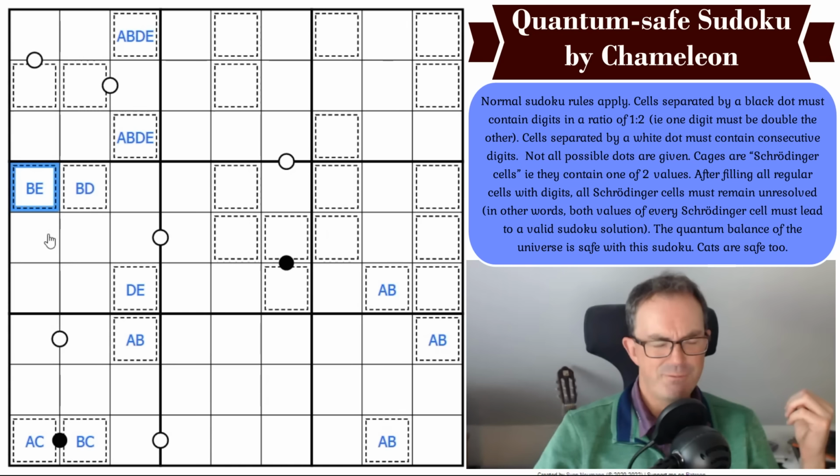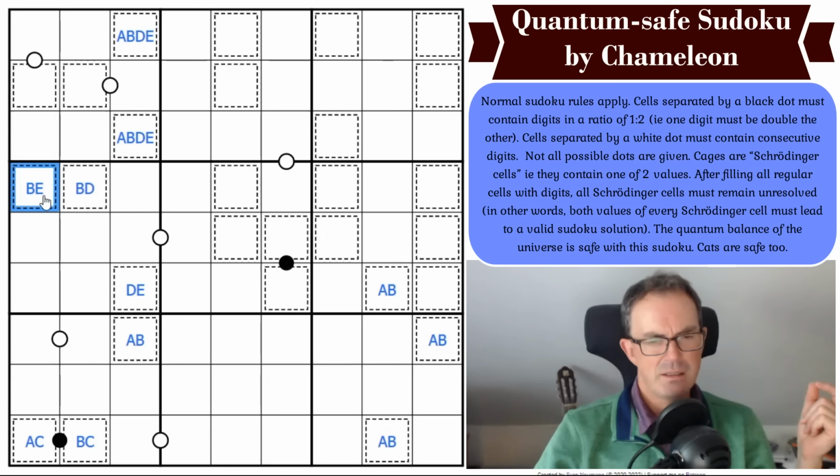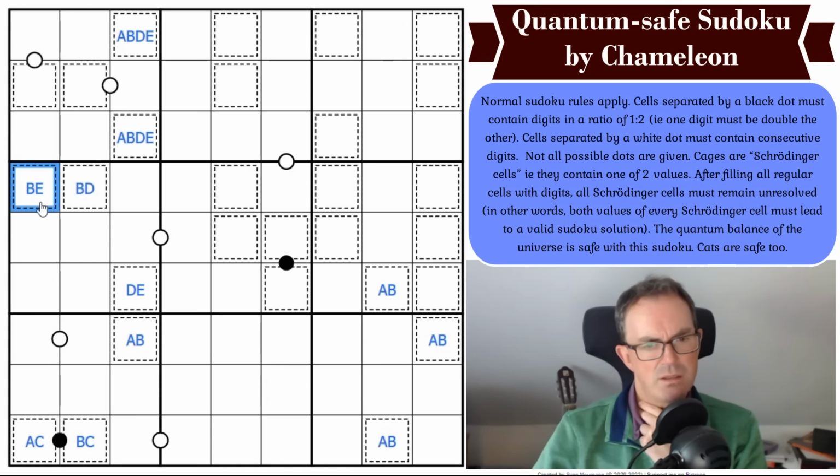So that would mean that, I know A and B are different, and I do know that A and E are different as well, so that would mean C would have to equal E. That's interesting. C would have to equal E.